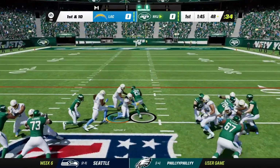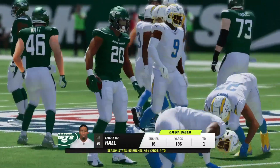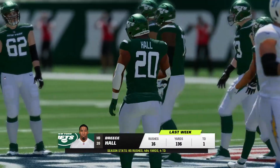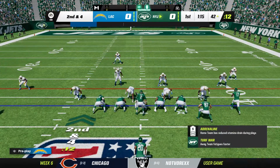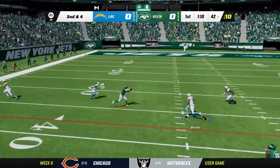On 1st and 10, it's Hall. We're taking a look at Hall's numbers from a week ago. 16 carries, 136 yards, and a touchdown. And the way they ran the ball in last week's game has to be satisfying to their entire staff because they're seeing not just a back gain big yardage, but they're seeing an offensive line really in sync.